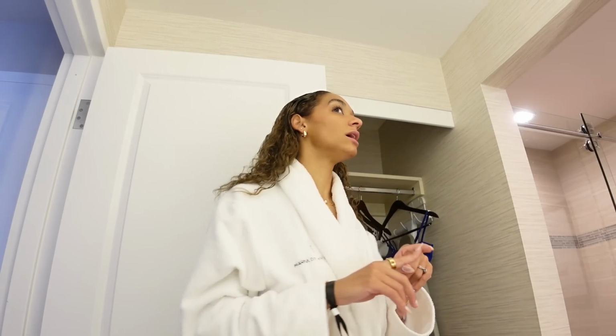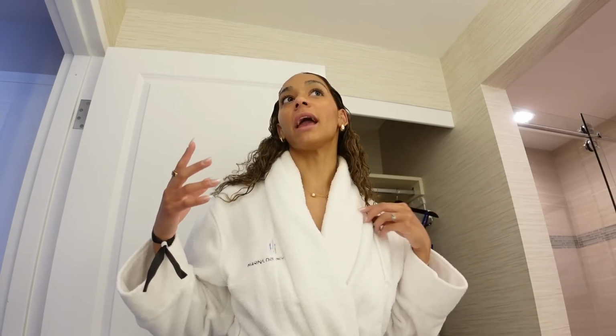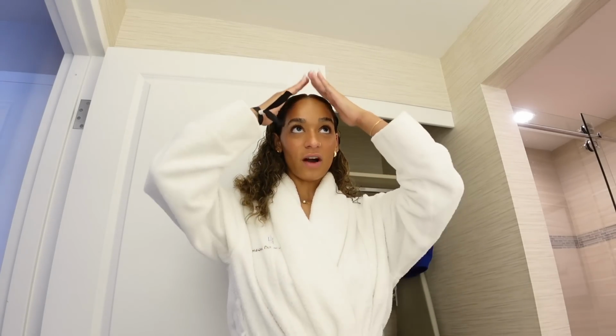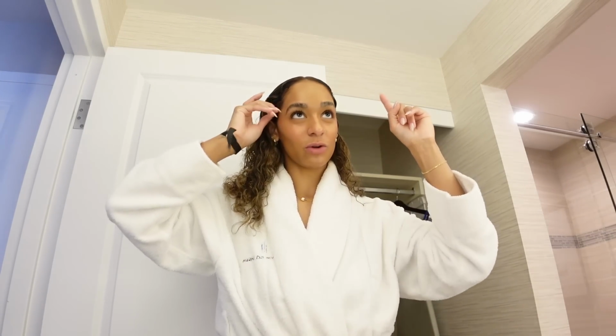Now today, I feel like day one, I felt really confident because my hair was slick back, but the bun was big. So I have put a little bit of product in the bottom of my hair, because if I don't, then it gets too airy and there's no curls defined in the bun. Do you know what I mean? Curly girls know.